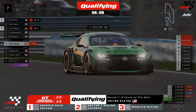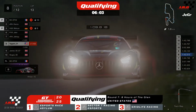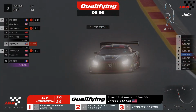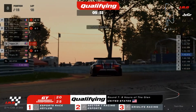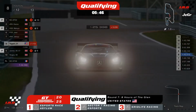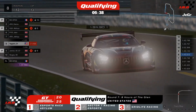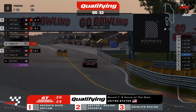He's still holding on to that P7. Let's have a look at the Yagami 164. AMG running wide, very wide. I think he just kept it within the track limits. Into the final sector. And what's the time? 2/10 down. Won't be improving. Fuel is very low. So my guess, this will be a pit stop, and then go on for the final charge in this session.